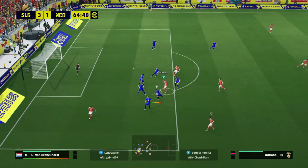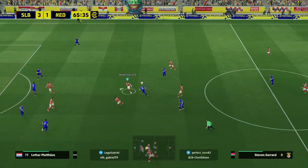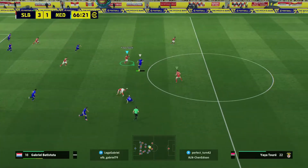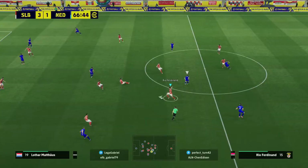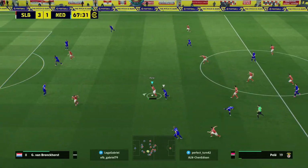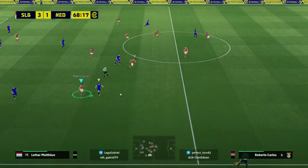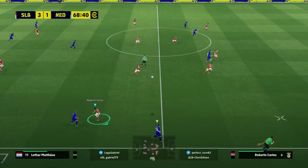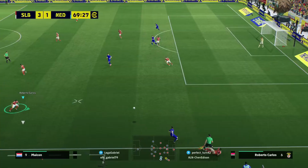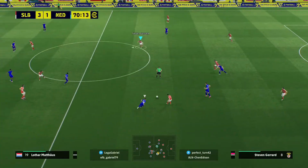Adriano. Ibrahimovic. Zola. And it's Gerrard. Mateus wins the duel this time. Pele unable to make it happen for all his good intentions. Ibrahimovic. Mateus. Probing pass. Mateus. He's had it taken off him. Roberto Carlos. Yaya Toure.